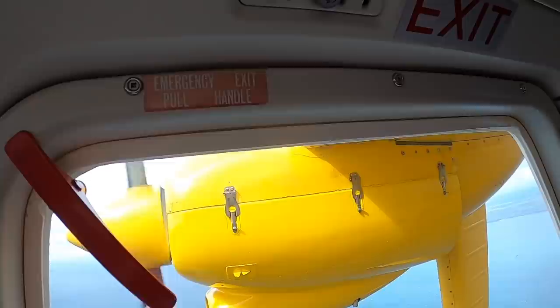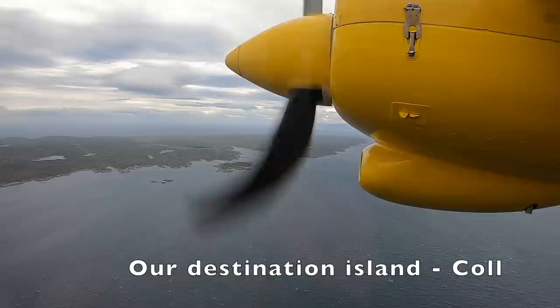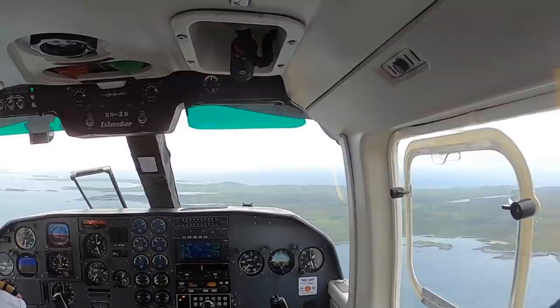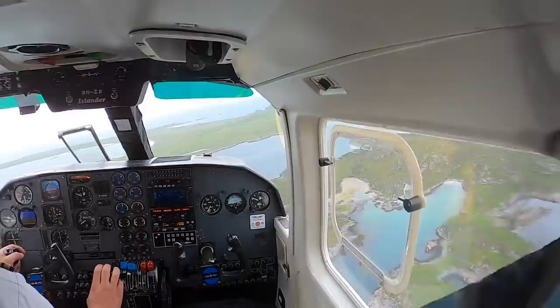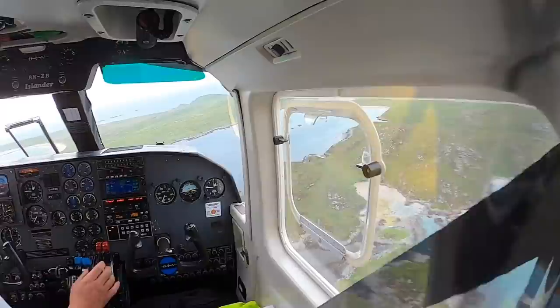As we started our shallow descent into the Isle of Coll, you could really see how flat this island is, and those Atlantic winds must just sweep over the top without much resistance. The final sweeping turn in towards the airport really shows off some of the landscapes and colours the West Coast islands are famous for.